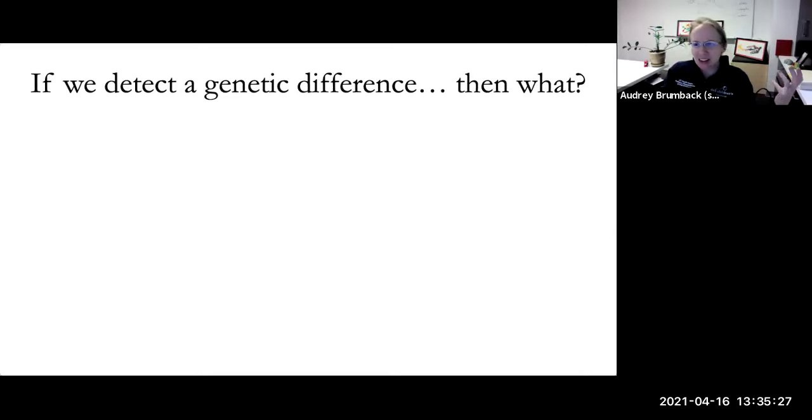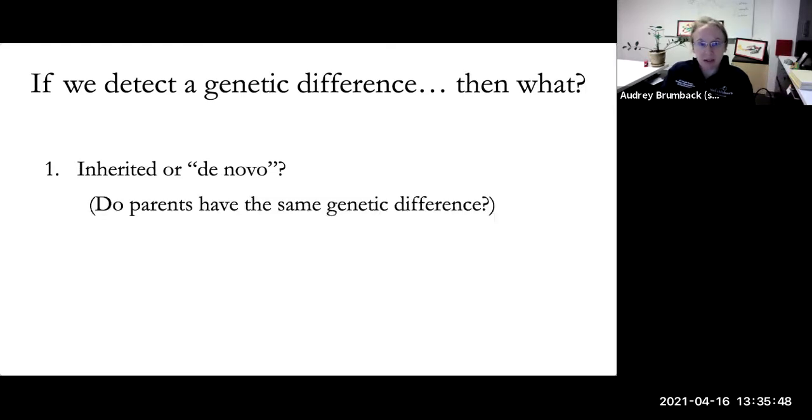Okay, so we do this testing and we identify a genetic change. So then what do we do? The first question we ask is, was this something that was inherited, or is this something that is brand new in the child? So we're really asking, do the parents have the same genetic difference?